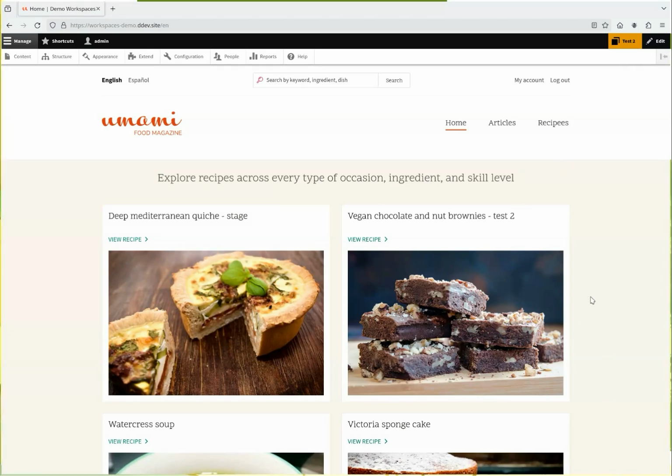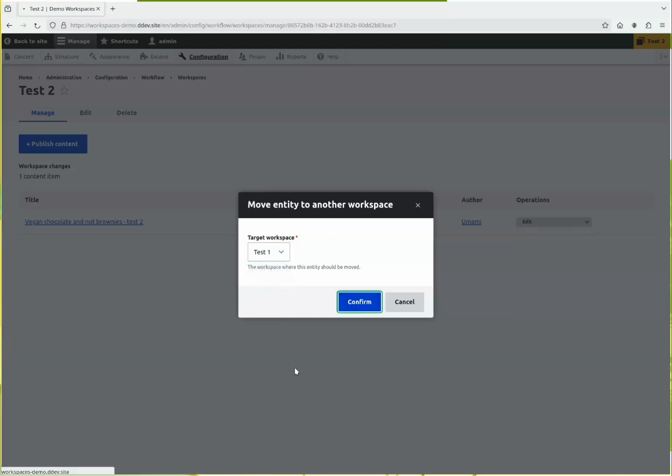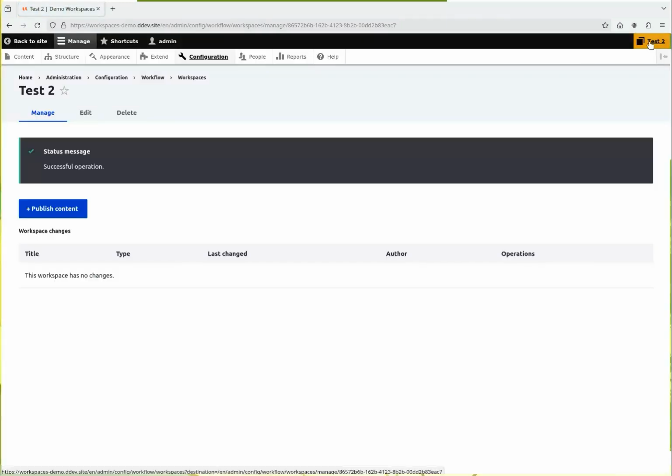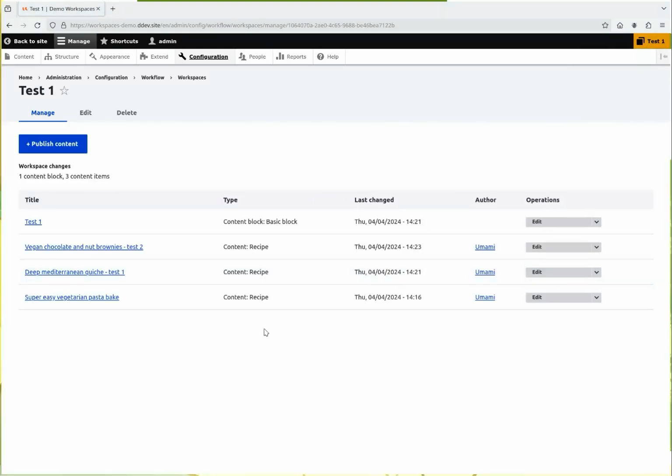So, for example, let's say it's not ready to go through all the workflows and it's not approved by all the stakeholders. You can move a piece of edited content to another workspace, and it can be published separately from all the other changes that happened in that site. So this, for example, is where we see the edit coming from the other workspace.